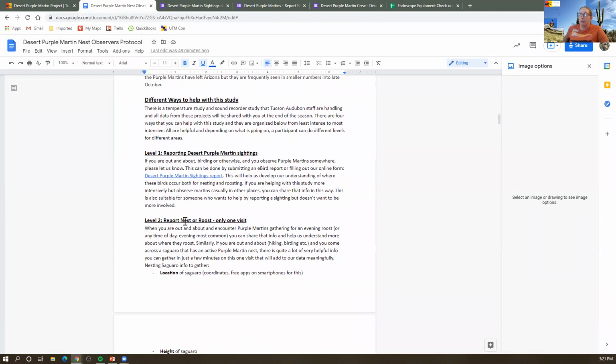Then there's level 2, report nest or roost, and it only requires 1 visit. This is a way you can help that is such a small commitment of time, and it can even be an incidental report. Like if you're out hiking and you see a nesting pair of purple martins at a saguaro, if you know what we're asking for, you can get all this information using your smartphone, and it's incredibly helpful.